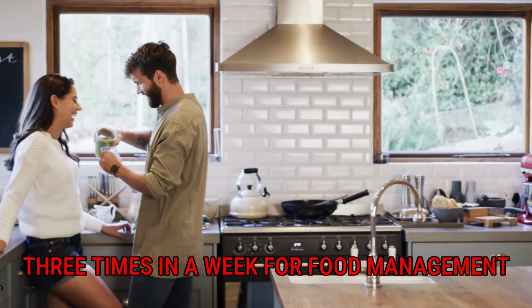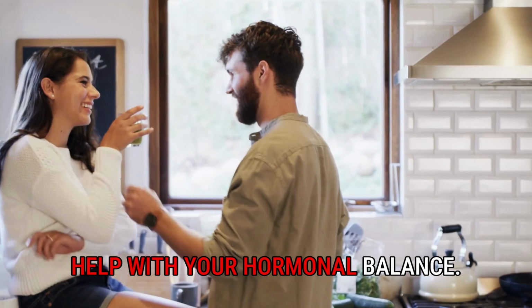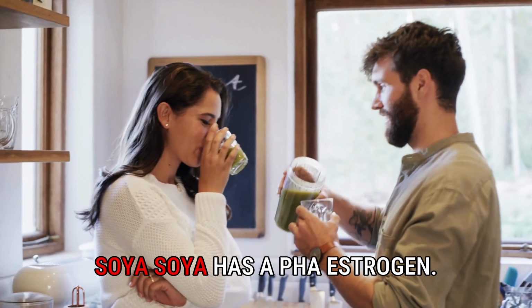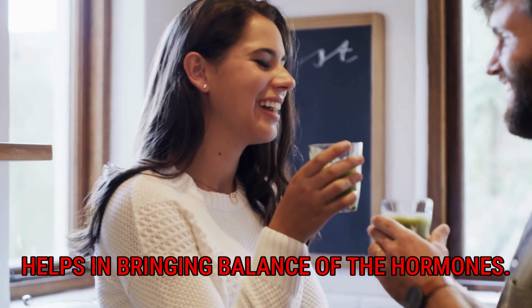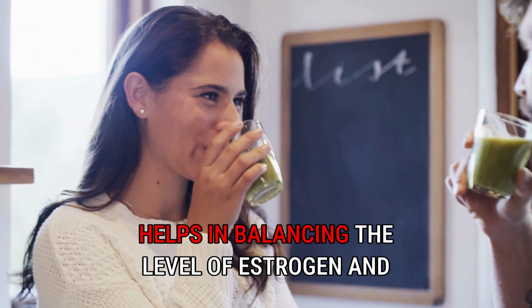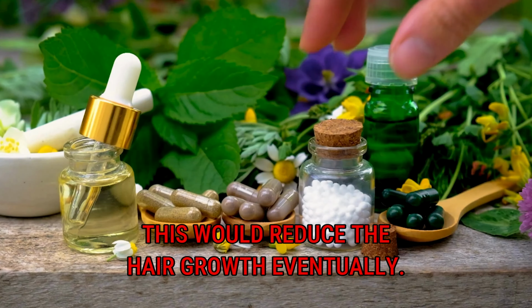Fourth, food management for bringing hormonal balance. Some foods that can help with your hormonal balance are: first is soya. Soya has phytoestrogen, so it helps in bringing balance of the hormones. This helps in balancing the level of estrogen, and this would reduce the hair growth, eventually.